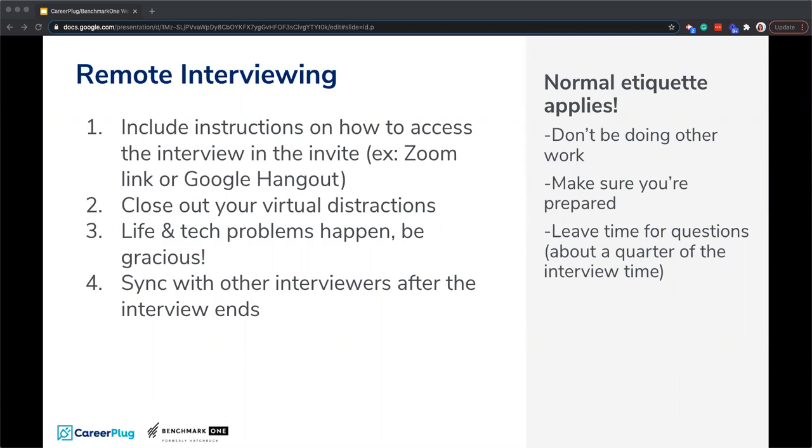Also, people can definitely tell when you're working on something else. Something I do, since I take notes during the interview process, so I am typing and sometimes looking at my other screen, is tell people up front, "Hey, I'm going to be taking notes. I promise I'm not working on anything else," just to set that expectation that my focus is going to be on them.